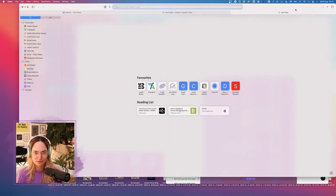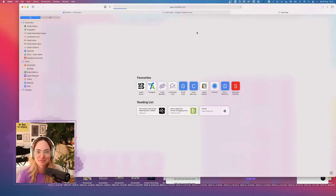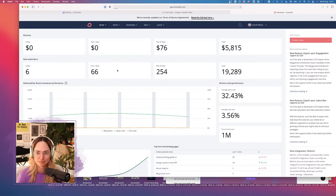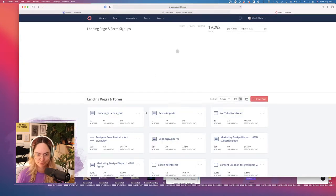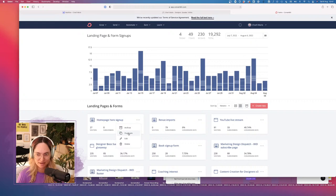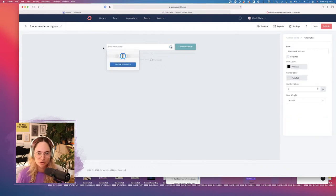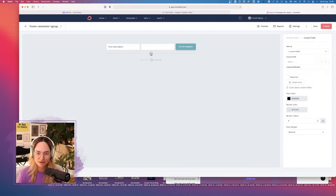I think Safari might be the problem. We're going to duplicate this form, I think. Yeah, and then I'll just remove the bits I don't want. So we want to add a custom field. It's going to be first name. I'm going to put it first.